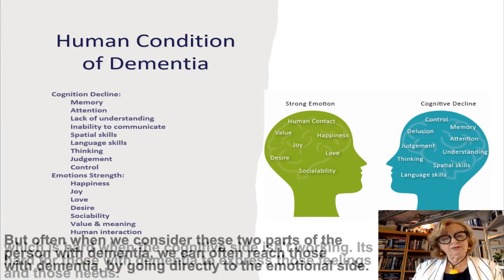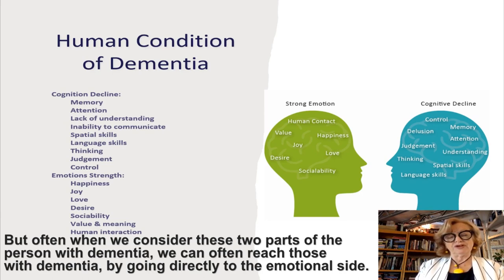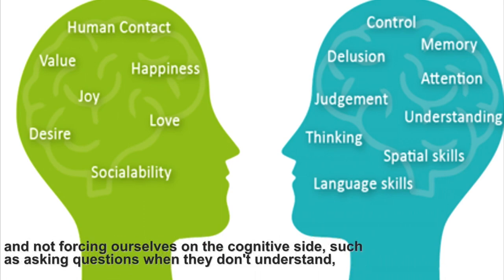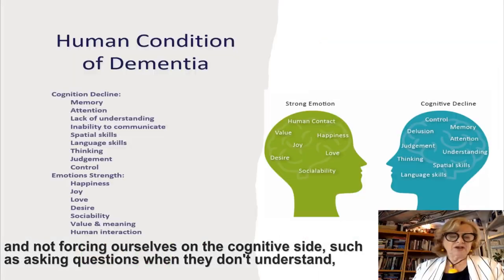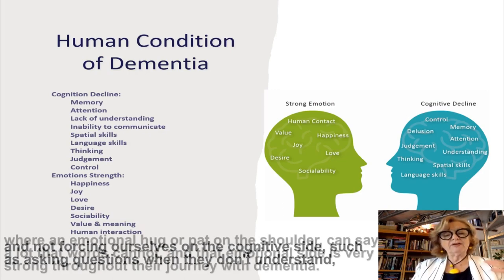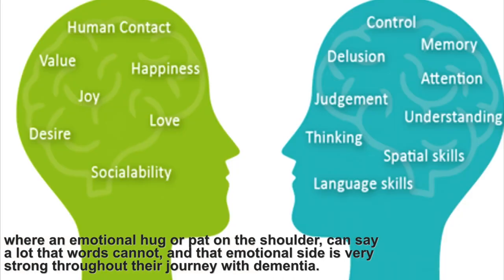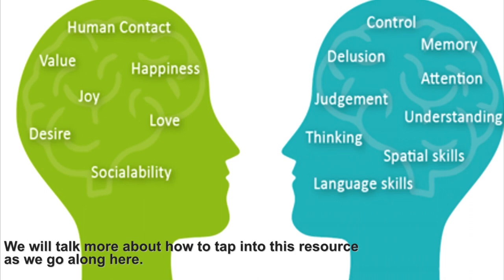But often, when we consider these two parts of the person with dementia, we can reach them by going directly to the emotional side and not forcing ourselves on the cognitive side, such as asking questions when they don't understand, where an emotional hug or pat on the shoulder can say a lot that words cannot. And that emotional side is very strong throughout their journey with dementia. So we'll talk more about how to tap into this resource as we go along here.